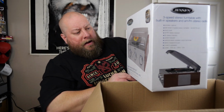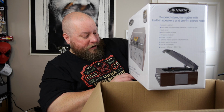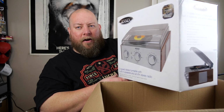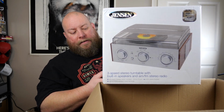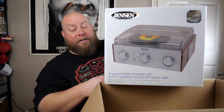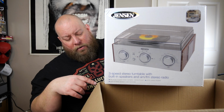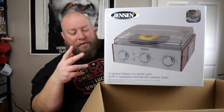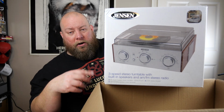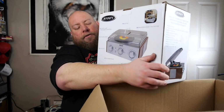We have a Jensen 3-speed stereo turntable with built-in speakers and AM/FM stereo radio. Well, that's kind of nifty. So like this, I have to try it out, make sure it works, make sure the speakers work, make sure the turntable works, the knobs, everything works. About the only thing on these that sometimes doesn't work is just the knobs. Might have an issue with the knobs. So usually not a whole lot.